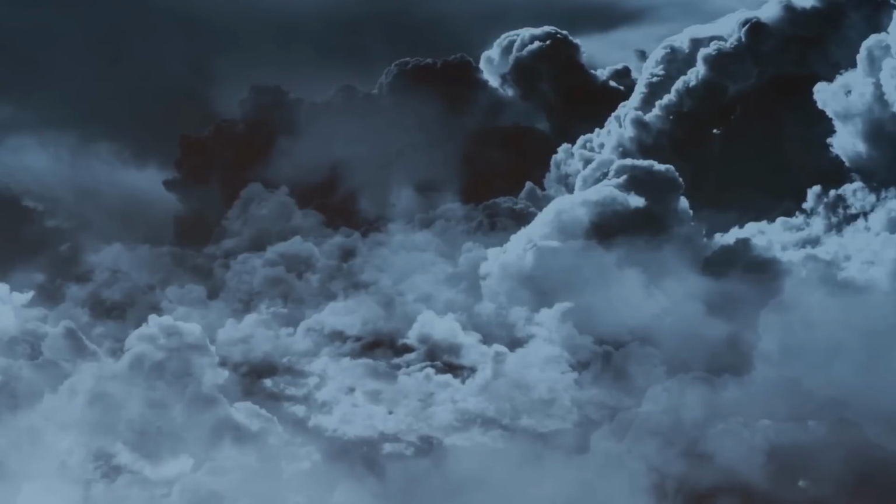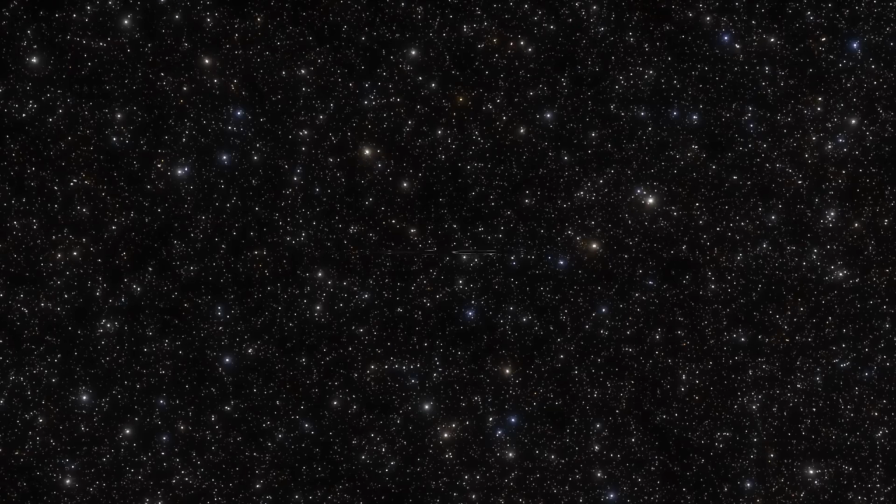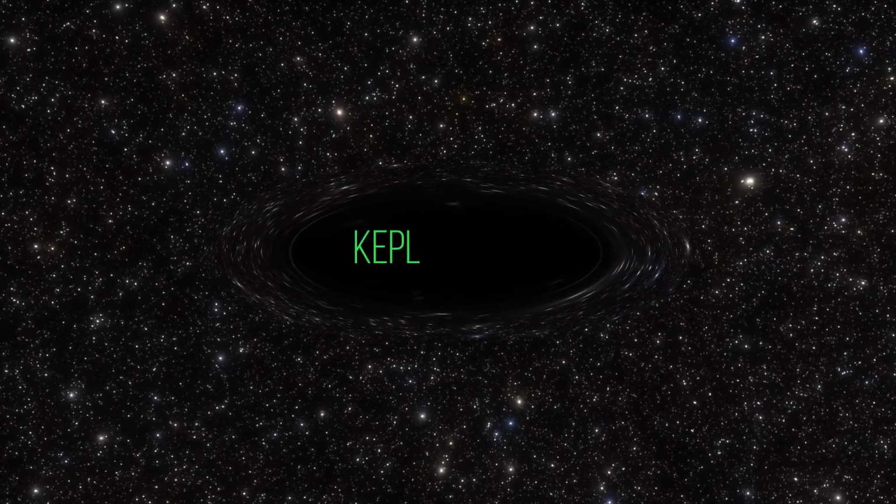Kepler 1638b could have some liquid water there. That's why it's also a good candidate for further study, to see if it could potentially support life. Let's hope that we'll find out more about this planet in the future. And finally, the last one.